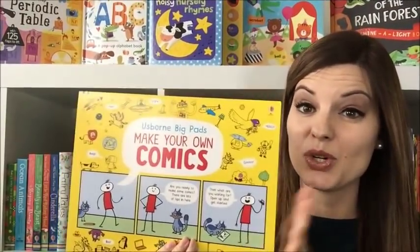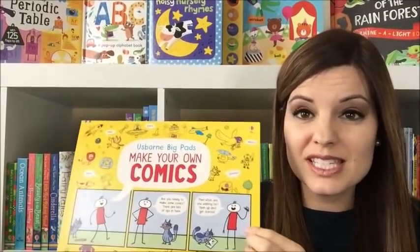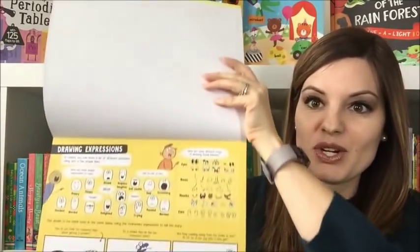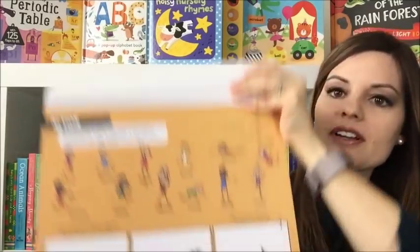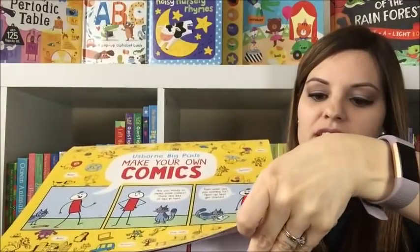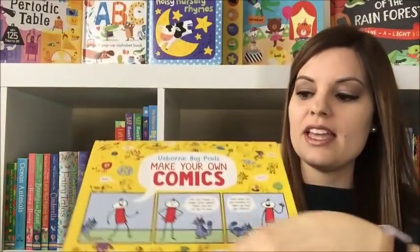Make Your Own Comics is a great book for children that love to draw or love comics, or maybe just need more confidence in their drawing, because this book tells you that it's okay to draw stick figures. But of course, if you can draw more advanced than that, that's great too. It teaches them how to draw everything from expressions to speech bubbles to characters. And as they go through the book, it really guides them through the process until the end. It starts to give just more prompts and less instruction. And at the end of the book, they're really creating their own comic. These are a tear pad so they can tear off their comic when they're finished and share it with a friend.